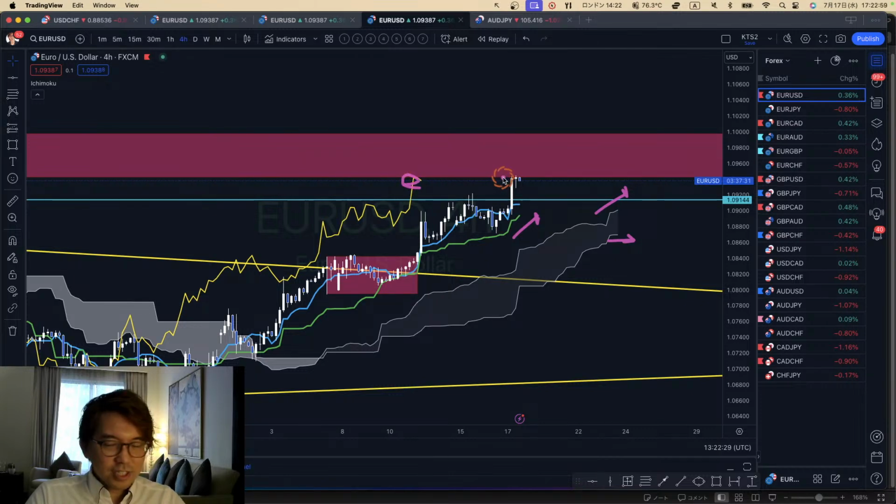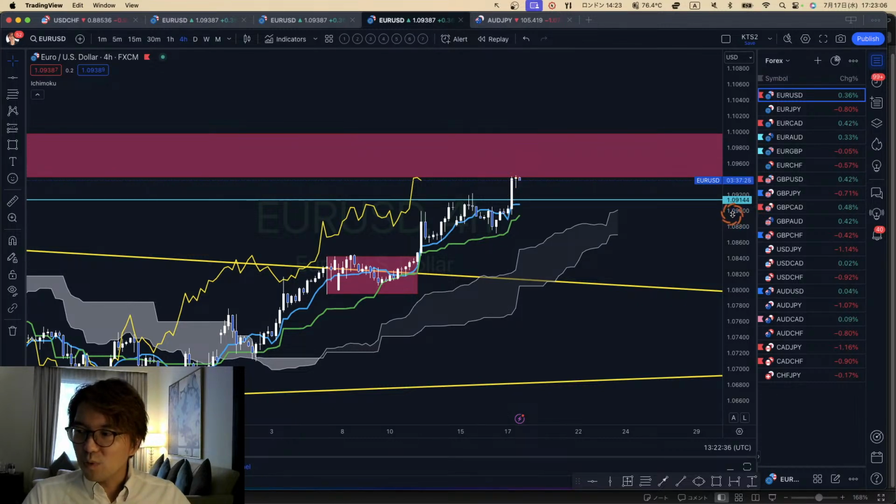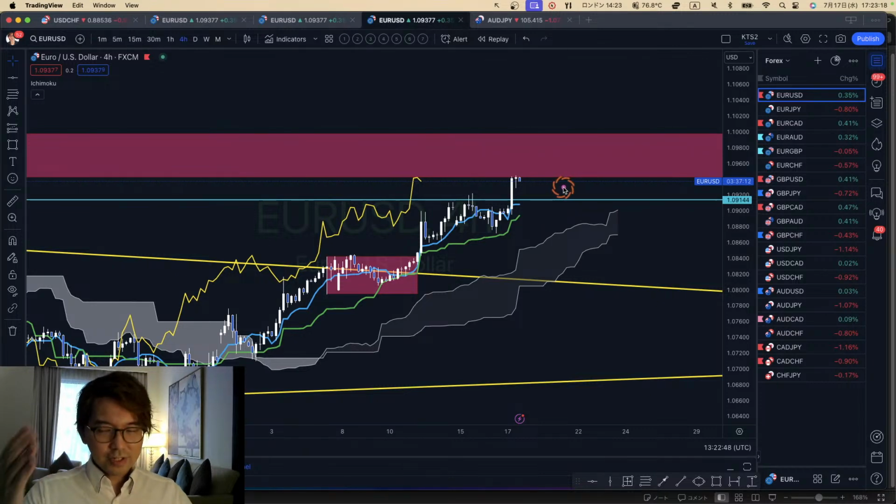So 4-hour shows it's bullish also, and it just broke the resistance level of 1.0914, and it closed above the resistance from a 4-hour perspective. And now we have 2 more candlesticks after the breakout. So 4 hours shows the market broke the resistance, and Ichimoku Kumo, Kijun-sen are showing bullish. So this is another market that we can follow.